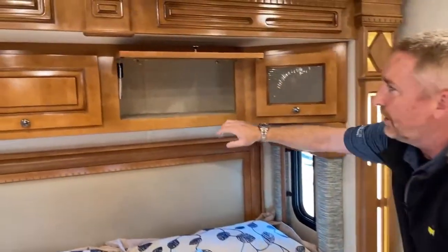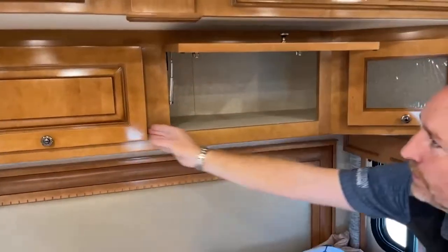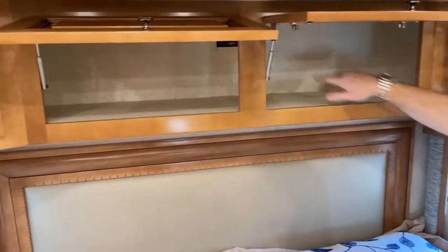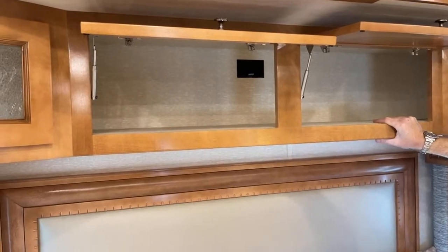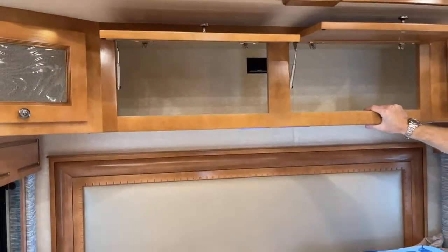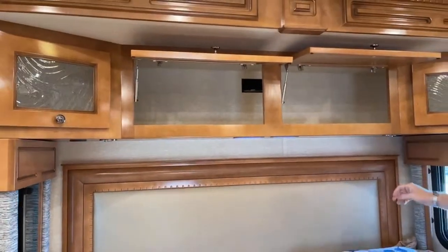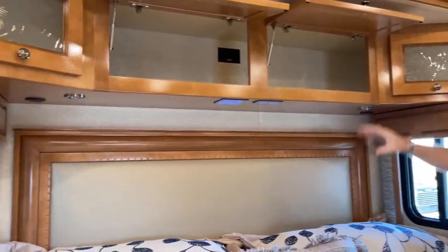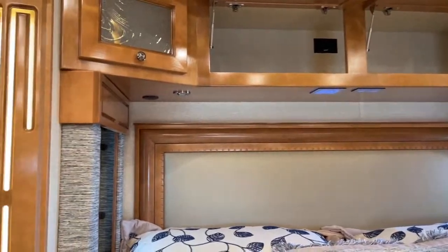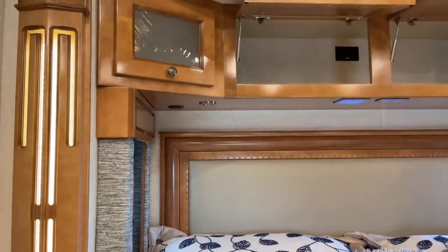Also up here, you've probably seen this in some of the other ones before. There's a plug back there for your CPAP or your BiPAP machine that many Americans are having to use to sleep nowadays. Plug your machine in and your little hose will come out these little ports on each side of the bed. So you have your machine in there cutting down some of the noise, and then you've got your little mask down here that you can wear.